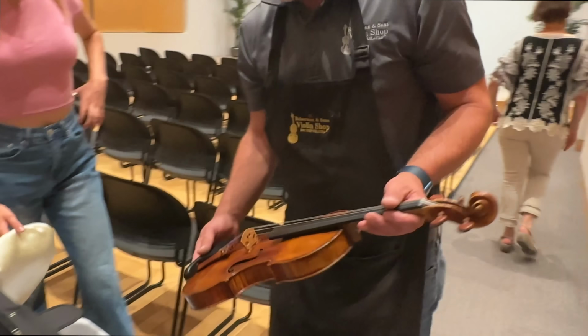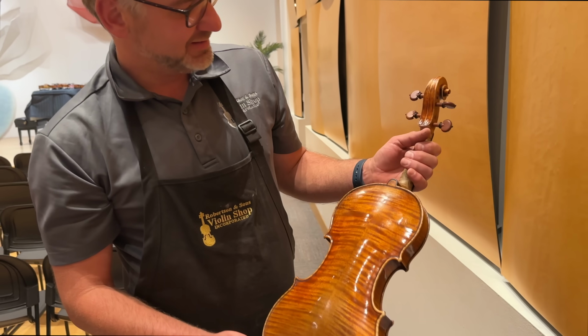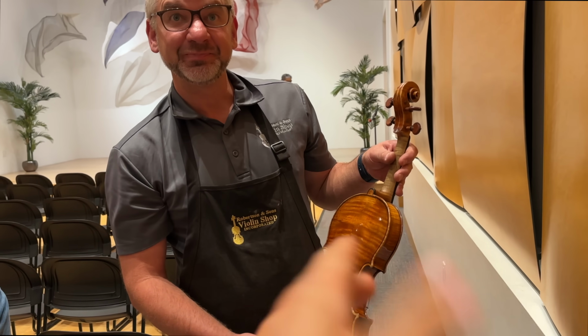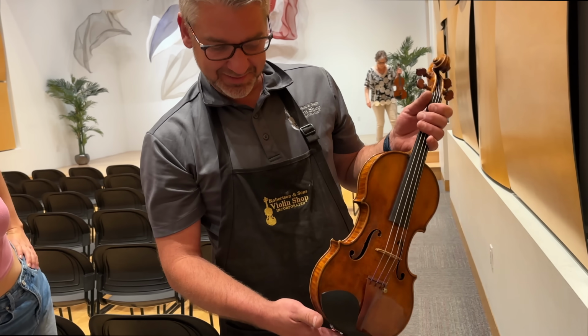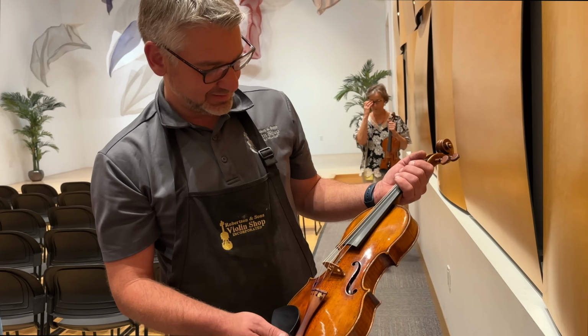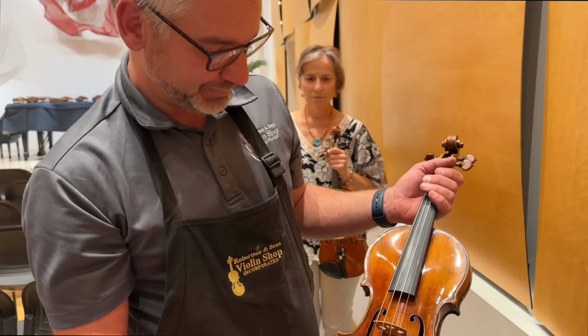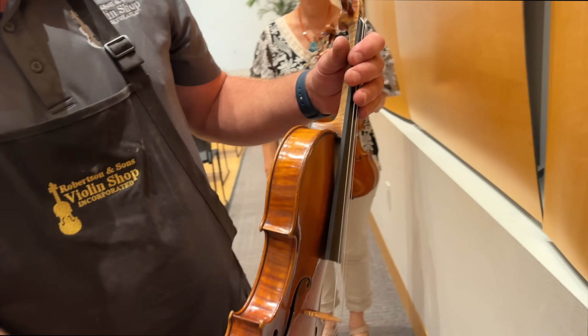See one. It looks so pretty. Wow. Yeah, but it's not original condition. Probably you restored this or someone. Most instruments of this age do have some repairs. Mm-hmm. Wow. This one is in excellent state of preservation. Yeah. Wow. Looks so good.